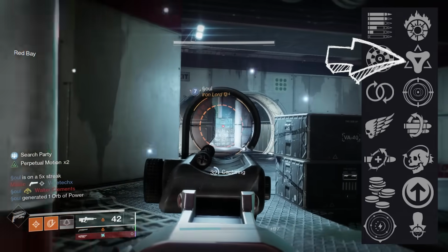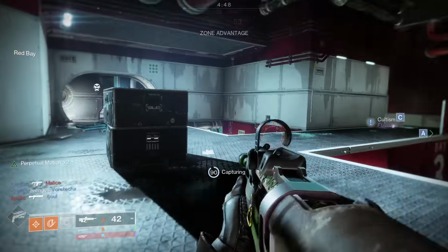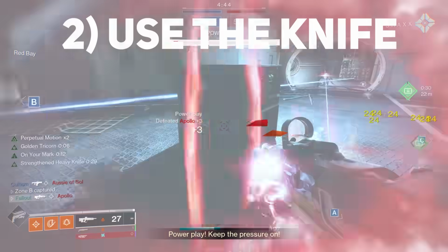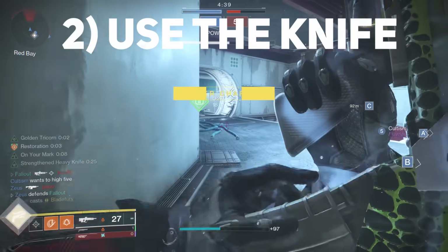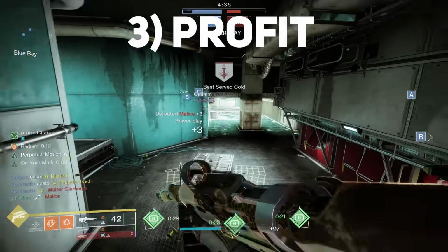Quick FYI, if you're a Hunter main, for the love of God, I'm begging you to try out Golden Tricorn Jurassic Green together with Arthur's Embrace. Here's the order of operations. One, get a regular weapon kill with JG. Two, now that Arthur is primed and ready to go, use your silly bank shot homing knife to get a ridiculous throwing knife kill. Three, feel good about yourself and enjoy the 50% more weapon damage for 10 seconds.